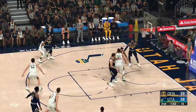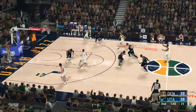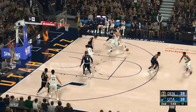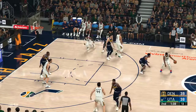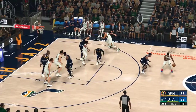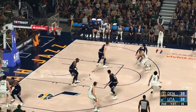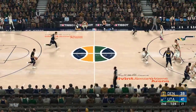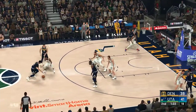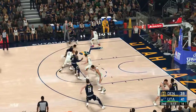Here's Jokic. Gobert with the block. Bogdanovic left side. He feeds it to Ingles. Passes it to Mitchell. From outside the arc, and the 3 ball is good. Mitchell's got 7 points. And made only about a quarter of their shots in the first. Totally flat, but they bounced back and built a lead here with a much better second quarter.